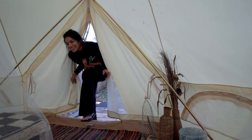This is the boardwalk I was telling you about. It's just gorgeous, so we're probably gonna be filming a whole lot of footage there, so just be prepared for that.